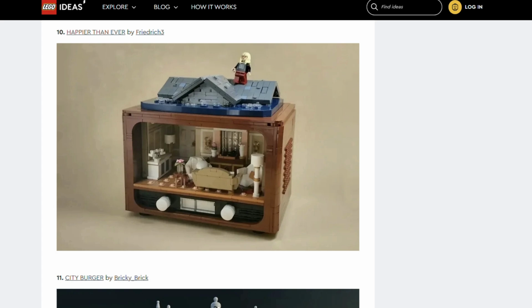The next set is Happier Than Ever by Friedrich 3. This is a Billie Eilish inspired set. Unfortunately, I know nothing about Billie Eilish, so I don't have anything to add about this set. Moving on.